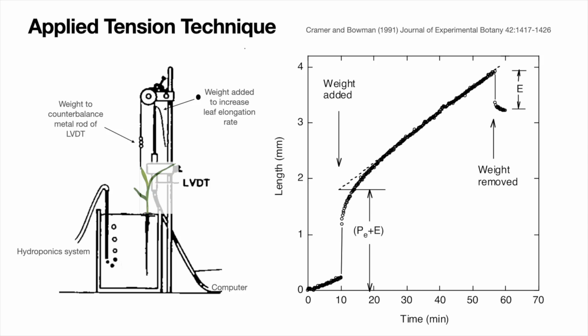There's a very rapid extension of the leaf, which begins to taper off with time and reach a new rate after about 30 minutes. We can collect the data between 30 and 57 minutes as a steady state rate. If you remove the weight, you see a rapid decrease in length. That is measuring an elastic component of the cell walls. What we're doing here is measuring two different properties of the cell wall: there's a plastic component and an elastic component.